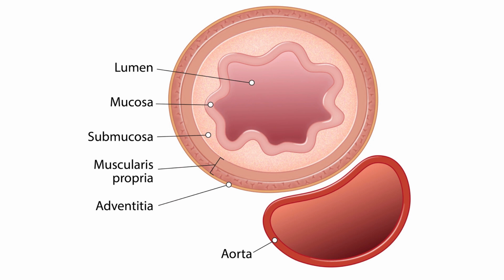In the center, we have the lumen, the passage through which the food goes. The inner lining is called the mucosa. Below that, you have the submucosa that contains blood vessels and connective tissue. Below that, the muscle, or muscularis propria. And then the outer layer is called the adventitia. As you know, the esophagus is closely related to the trachea, the windpipe, in the upper portion, and in the middle and lower portion, it is in close contact with the aorta. These structures are important for the staging of esophageal cancer.